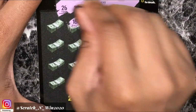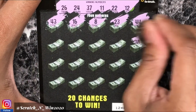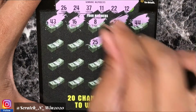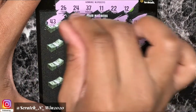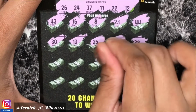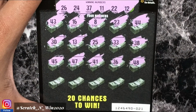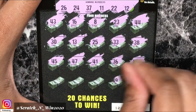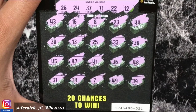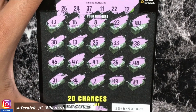8, 16, 43, nope, 38, one off, 33, come on, 21, 13, one off, 30, nothing, 48, 36, bunch of one offs, guys, 41, come on, Set for Life. 45, 39, 49, 7, 34, really? Wow, 31, that's crazy. A bunch of losers, that's 4 losers in a row, guys.